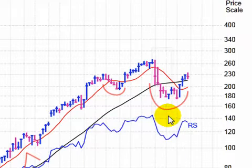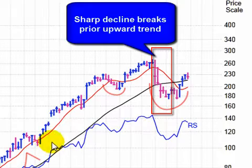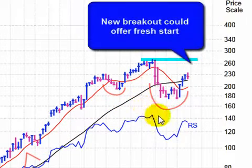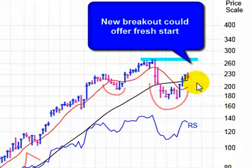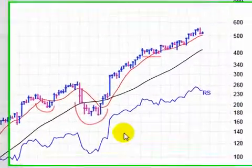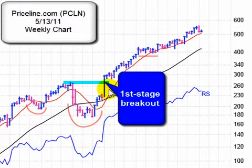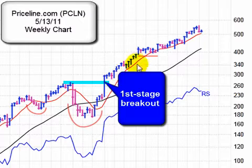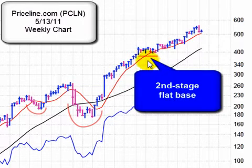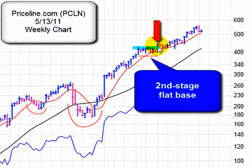The reason is simple. That sharp decline breaks the underlying upward trend the stock had been following. So if the stock can regain its footing and move higher, that basically counts as a fresh start. And that's what Priceline did. It completed this first stage cup-shaped base, broke out, and moved steadily higher for about 3 months. Then it pulled back to form this second stage flat base. Priceline broke out again and made another nice move.